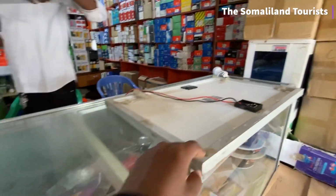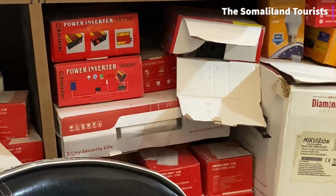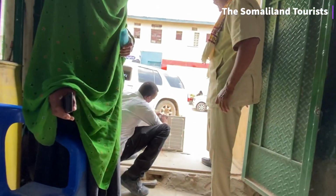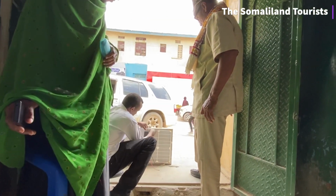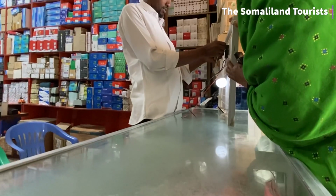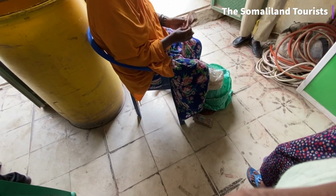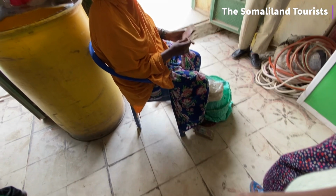The second item on our list to complete our DIY solar system package was this power inverter, which I was very happy to see that they have here in Somaliland. We had brought ours from Canada. I'm happy to share with you guys that it is available here and only $35. As you can see, what shocked us more is this lady who walked in with her bag full of money, ready to buy an inverter.